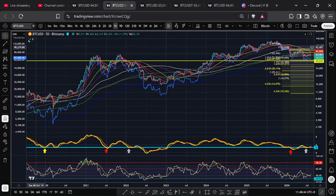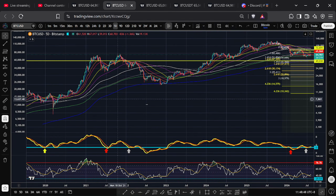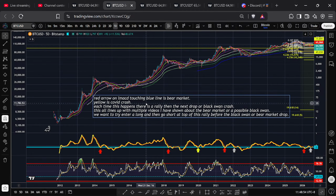On the 5-day chart, let me get rid of this. Okay, this here was from when it was back at 74K and it went up to 98. That was our plan, to go long up to 98 and then short, which is what happened.